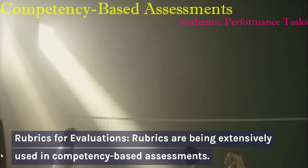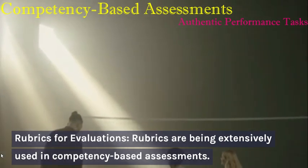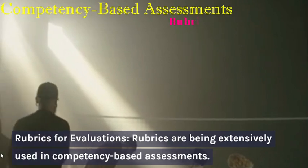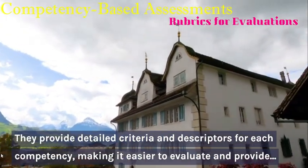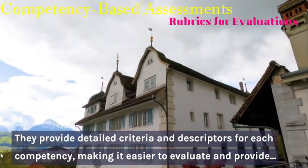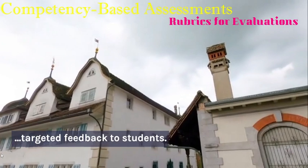Rubrics for evaluations. Rubrics are being extensively used in competency-based assessments. They provide detailed criteria and descriptors for each competency, making it easier to evaluate and provide targeted feedback to students.